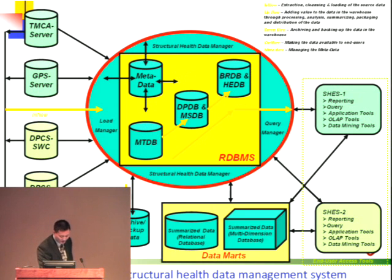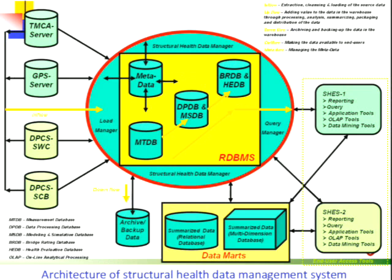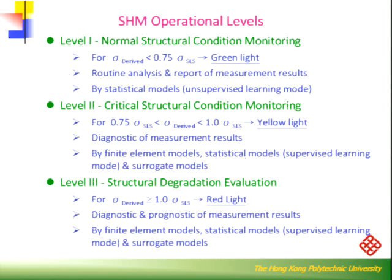This is an architecture of the data management system used in Hong Kong. It consists of a data repository system and a data warehouse system, including the relational database and the multi-dimension database and the data mining tools as well as online analytical processing tools. So the structural health monitoring system is operated in 3 levels.